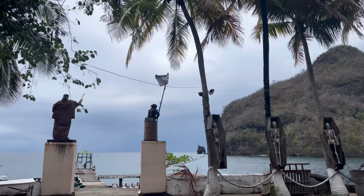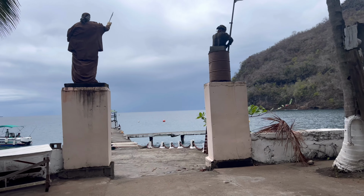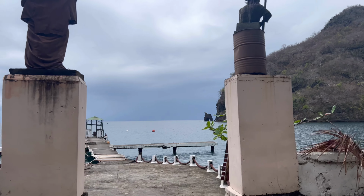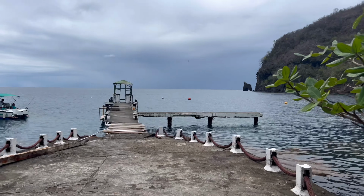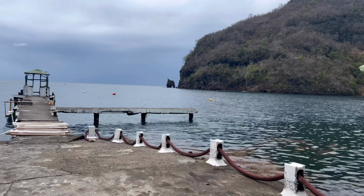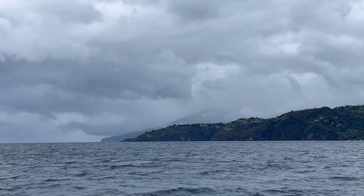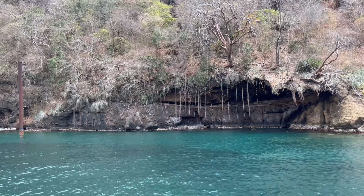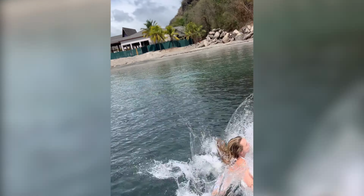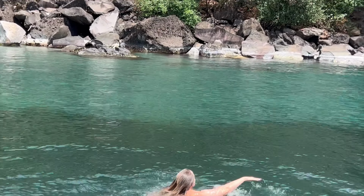The sun's coming out now. Look at the storm out there. We were caught in the storm a little bit, but it headed to the north. So we should be nice and sunny on the way back. There's a volcano over there. Ooh, that's pretty.